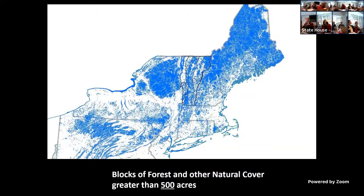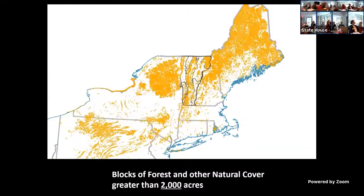Next, please. Sorry, the white is what? The white is areas that are either agriculture, developed, or blocks of forest less than 20 acres. Got it. Thank you. So the Champlain Valley shows up that way because there are very few large blocks there. So here are blocks over 500 acres. You can see there are very few in the Champlain Valley now, but a lot in northern Maine and the Adirondacks. Next, please. Here are blocks over 2,000 acres.